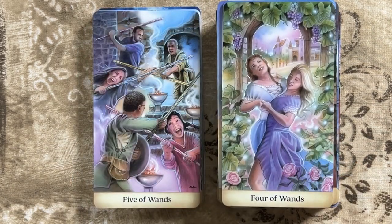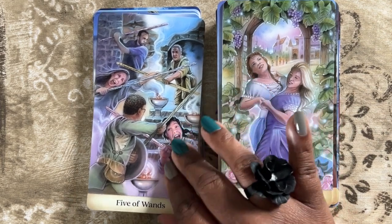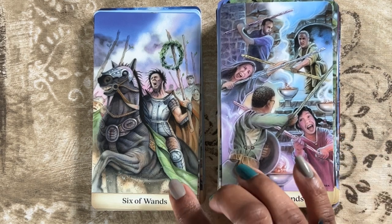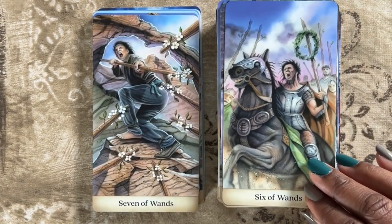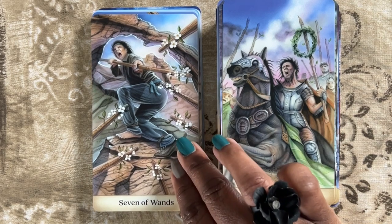The Five, this one cracked me up. Their faces made me laugh. Especially this one. It's like, what is going on? From here until the Six, we have a lot of screaming people. So the Five of Wands, here's the Six of Wands, and even the horse looks upset in this one. And then we have our Seven of Wands. Very serious about the defense here.